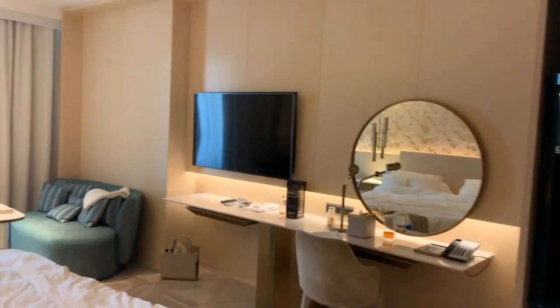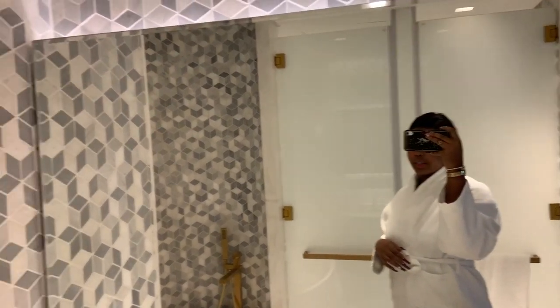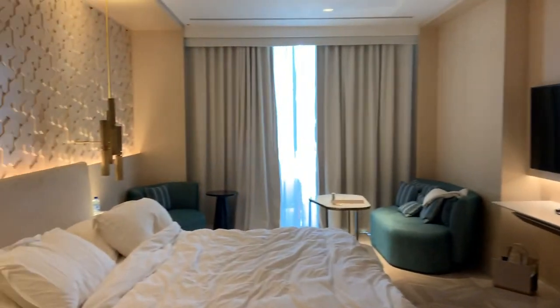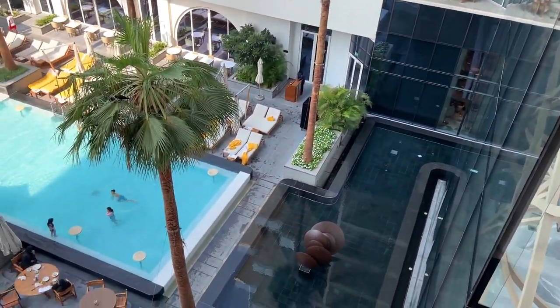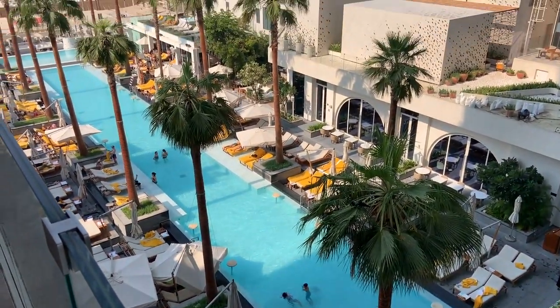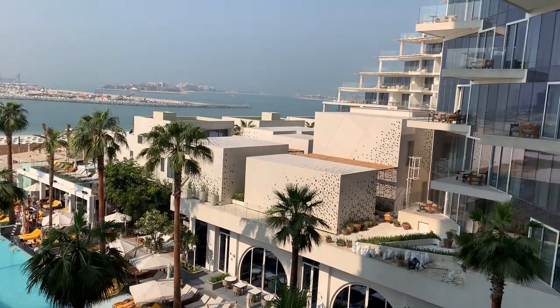So I just wanted to give you guys a quick room tour. It's messy right now. And stuff, but it's not made yet. I just woke up, you guys, like literally. I brought Hennessy. Just show you guys the outside. It's so beautiful. Yes, this is Dubai.